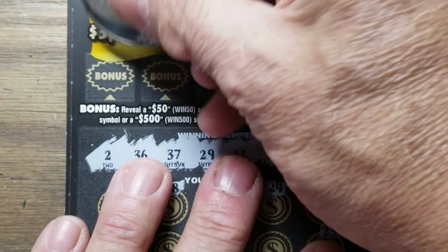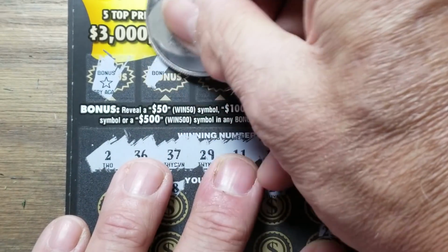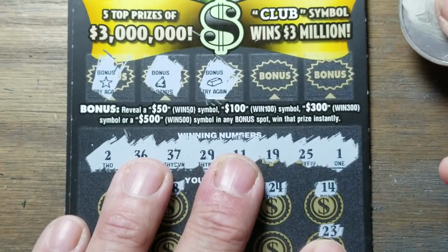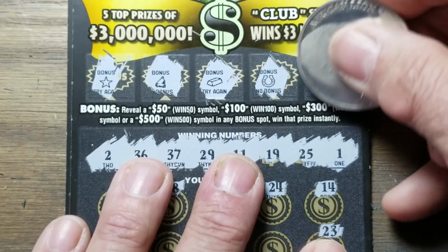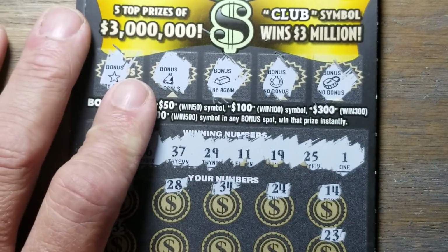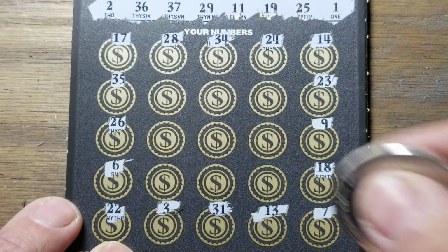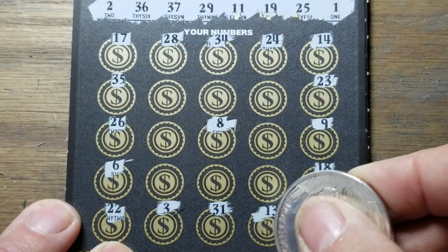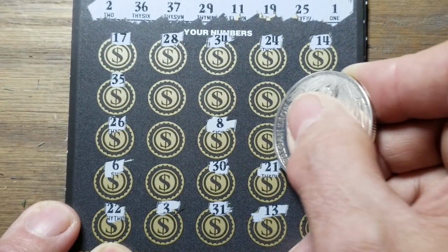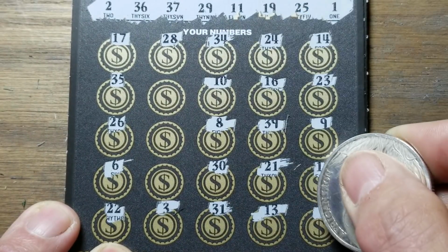See if we can find something nice there. You'd like to find that 500? This is about the same bonus we had on the Spectacular ticket, where you can get 1,000 up there. I never got that. Never found that symbol. Never got a $3 million win, but I did find a spectacular on it. Also in my claim ticket playlist. I do believe it should be there.